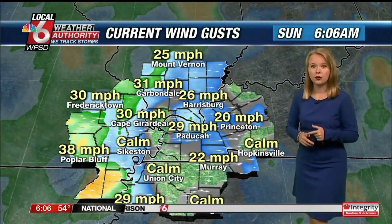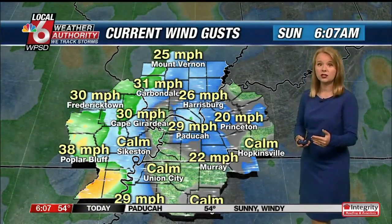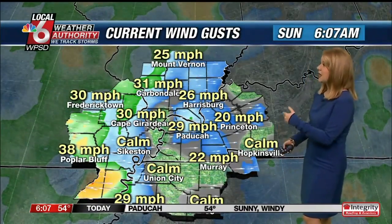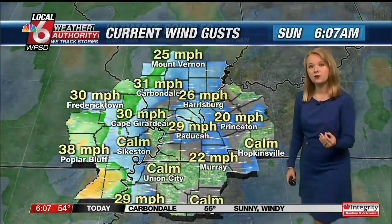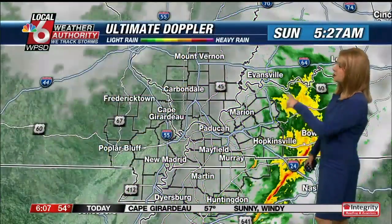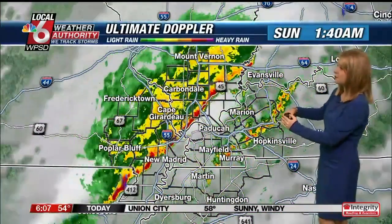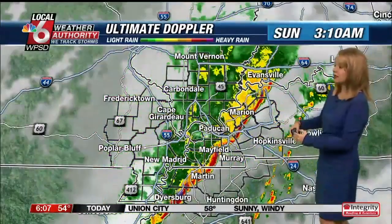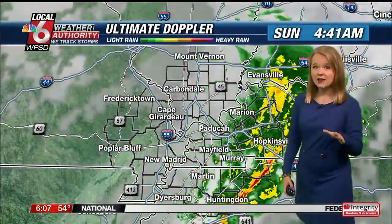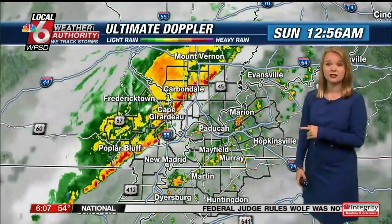Just waking up at 6:06 this morning, the winds have actually calmed down compared to what we did see overnight. We saw winds around 45, even 50 miles an hour. Still possible for some strong winds for today, but seeing winds around 20, even 30, even 35, almost 40 miles per hour. But here's what we saw overnight last night. This is a loop from about 6 hours ago. Notice how fast this system moves across the local 6 area. And surprisingly, we didn't have any watches or warnings throughout those nighttime hours with this system rolling through.